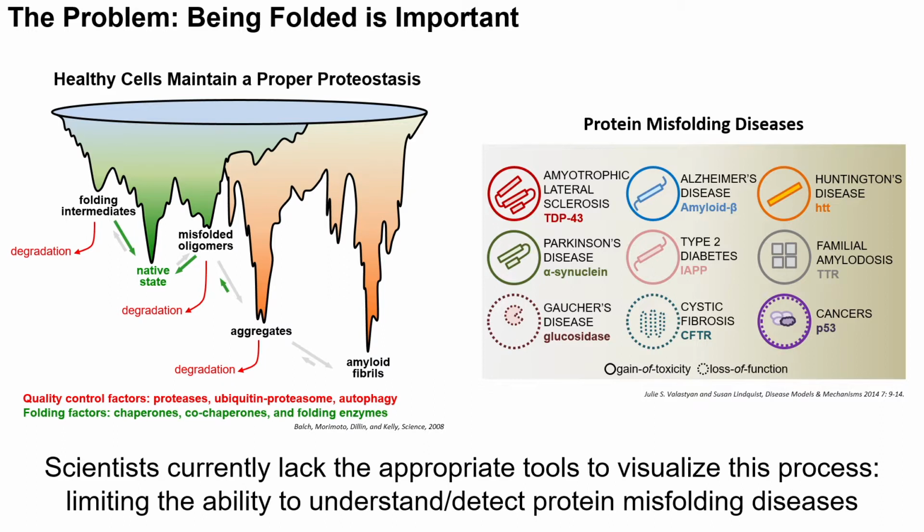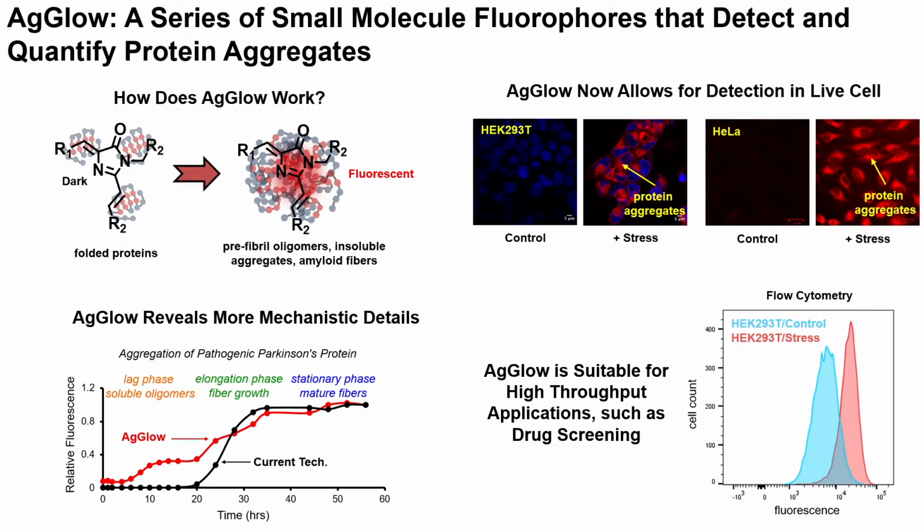That's where our patent pending technology comes in. Not only can our technology be used as a research tool for drug discovery, but it can also be used as a diagnostic for early detection in patients. So, AgGlow is a series of small molecule fluorophores whose brightness dramatically increases upon protein aggregation. AgGlow has numerous advantages over current technology.